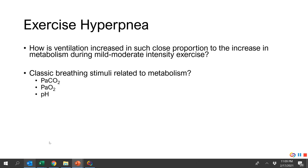Now, generally speaking, as you're sitting here watching this video, what's causing you to breathe is CO2. But as we exercise, CO2 goes up, hydrogen ion goes up, and oxygen goes down. So now we've got increased stimuli.